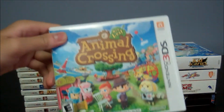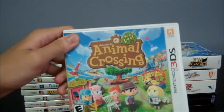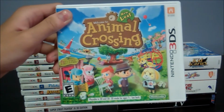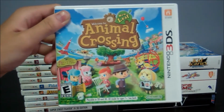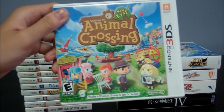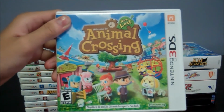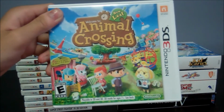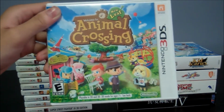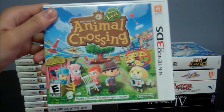Next game is Animal Crossing: New Leaf, and it's the first Animal Crossing game I really got into. The first Animal Crossing game I've ever played was the Wii one, City Folk, and that one was pretty good. It wasn't amazing, but I basically played the first day, got bored, and turned it off. But with this one, I really wanted to get into it a lot more, because a lot of friends on Twitter and in real life said that it was pretty good. You're the mayor and you have to do things, and it's really fun.